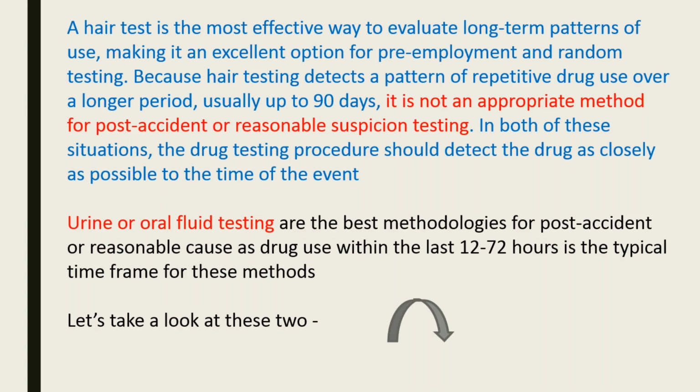And in those situations, you're looking for drug use that is recent, that is as close as possible to the time of the event. You would want to use a urine or an oral fluid test for those two situations because it's going to show that 12 to 72-hour window for those methods. So let's take a look at oral fluid testing, and then we'll take a look at urine testing.